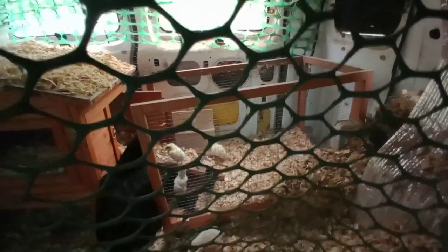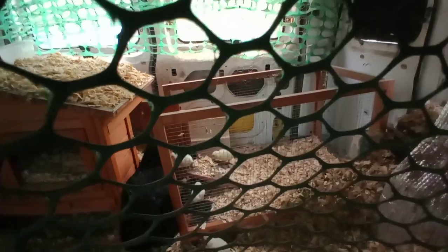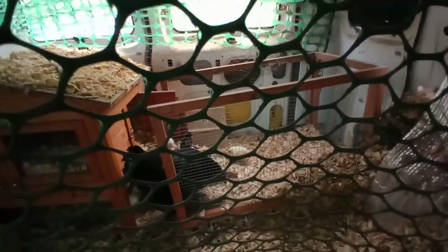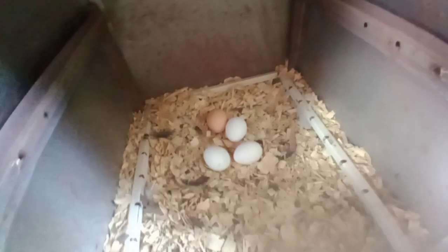Look. Hang on, let me get over here. Look at how adorable they are. There's Dot. I can't wait to go in and pick them up. But they've got plenty of area to explore back here. So cute. Woo, 4 eggs already.